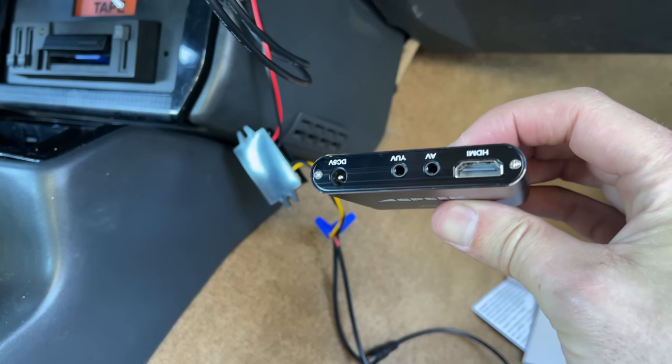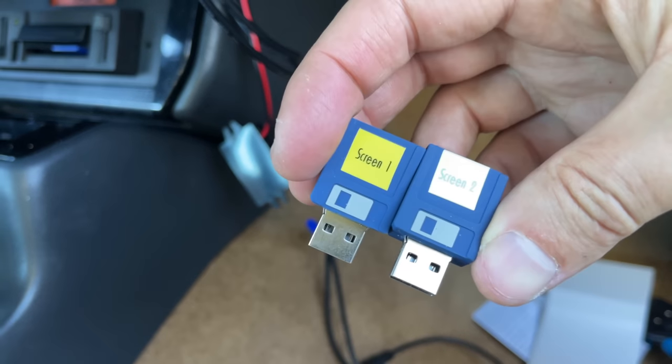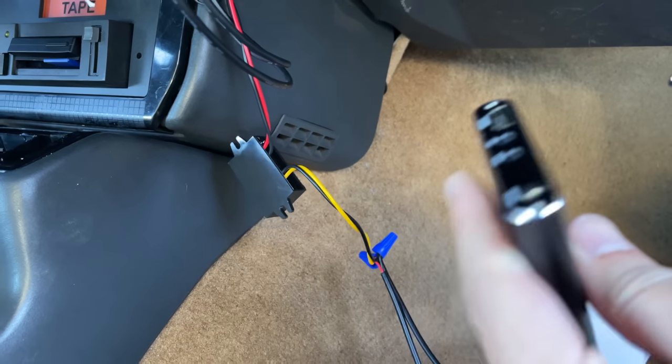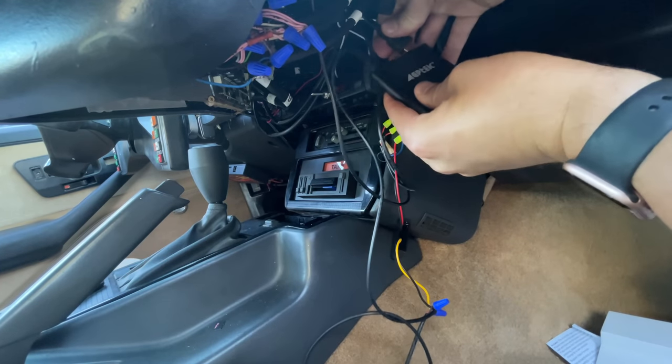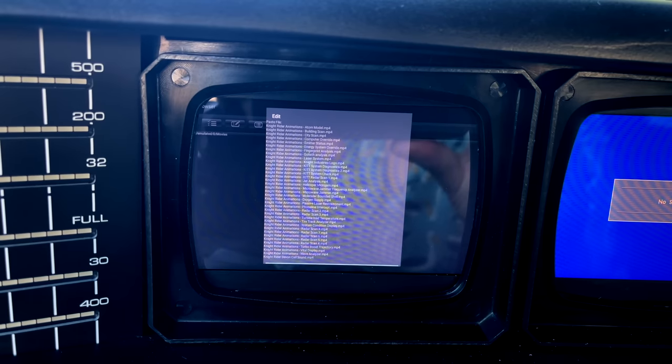Beautiful, it's actually tiny. It's lovely. Here are the two drives that I've prepared. USB. HDMI is all the way up there. Okay. And we are now copying from the flashcard to the local device.